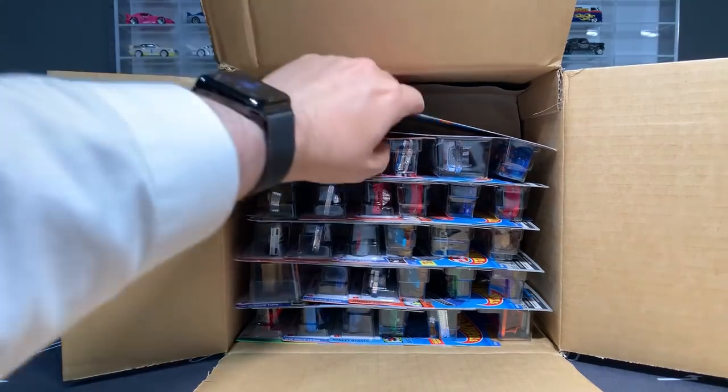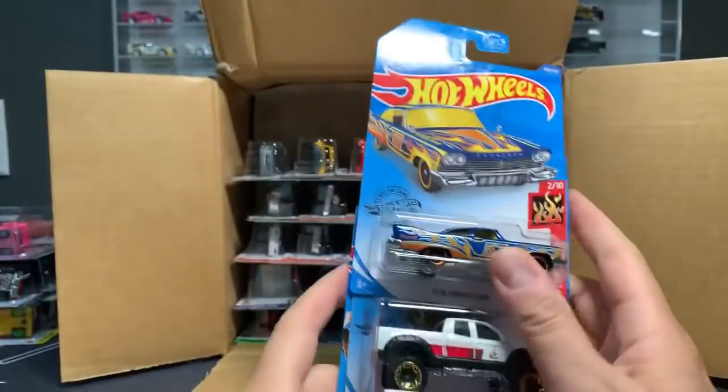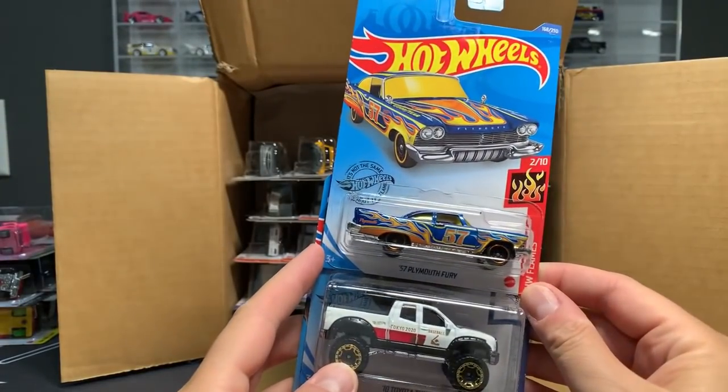I need to get the Kroger exclusives. I've got them. I just have to go pick them up. Friend of mine got them for me. I'm gonna do that tomorrow. 57 Plymouth Fury.